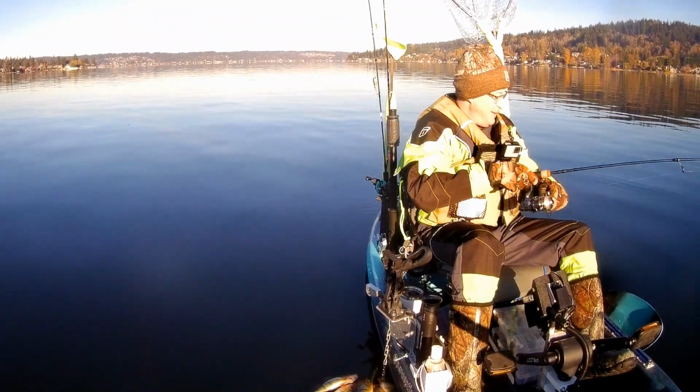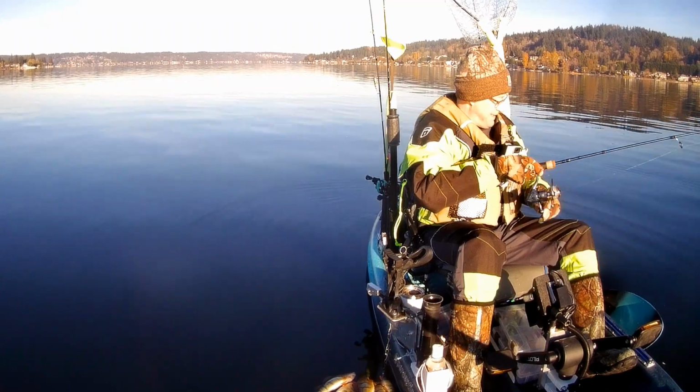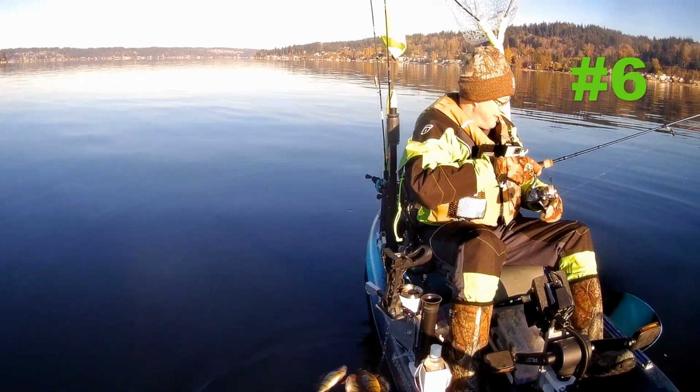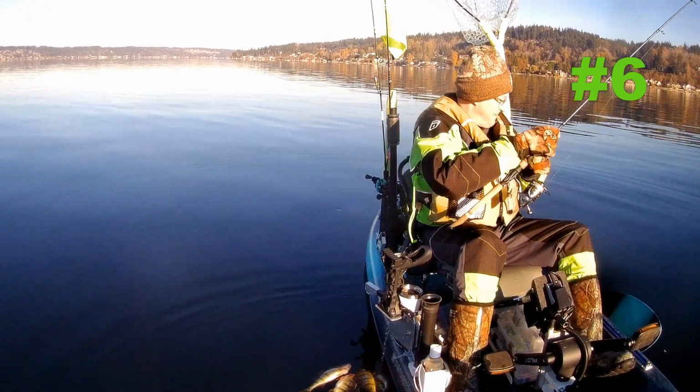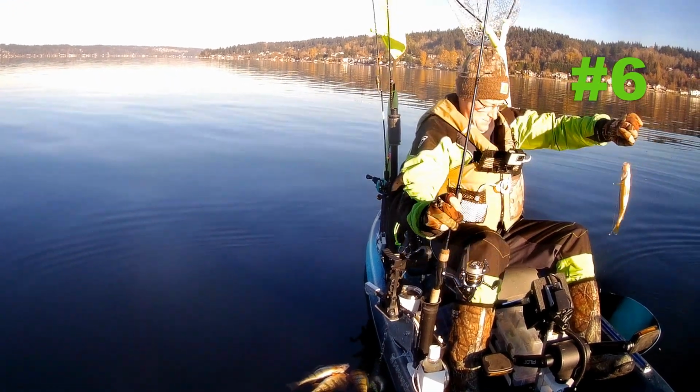Okay, so I never even felt this fish. I just started reeling it in to check my bait to see if it was tangled, and I had a fish on there. So yeah. And this is also at the point where I got sick of dealing with the GoPro. So the rest of it here is just going to be voiceover for me. So enjoy that.